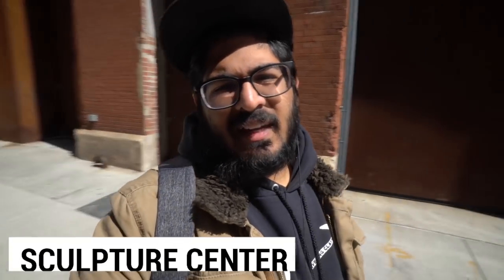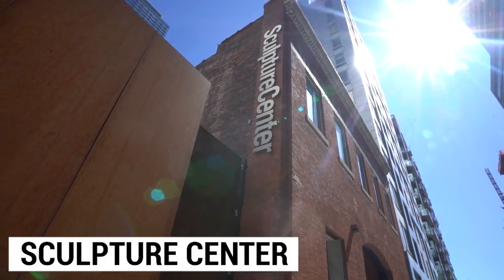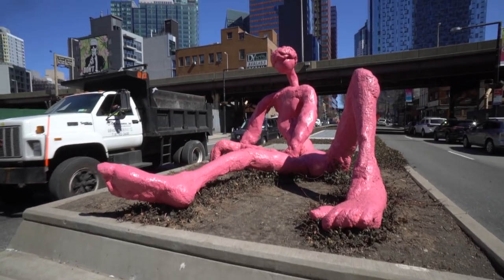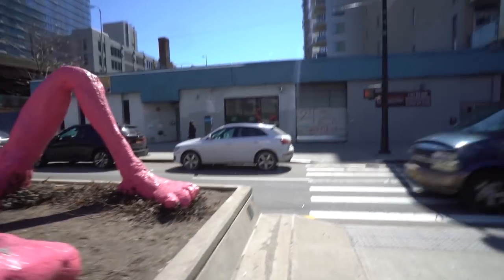But this place is known as the Sculpture Center, and it is a commission-based art venue and art show place. They have different pieces of art in there. It's also closed right now. I don't know, you have to kind of look up the events, but it's called the Sculpture Center, and it's really cool. On the adjacent street, on the other side of the street, they have a giant sculpture of a man sitting down or a woman sitting down in the middle of the street. But it's cool if you want to come check out their events online by looking up the Sculpture Center online and find out what's going on.